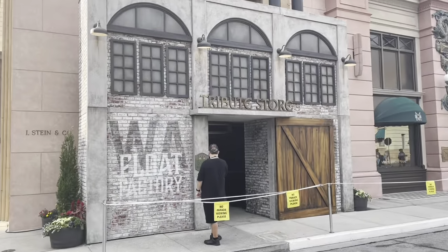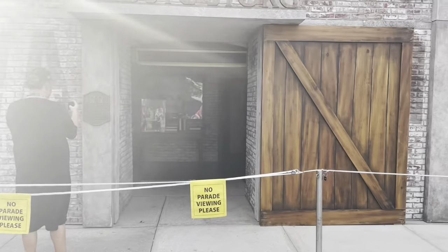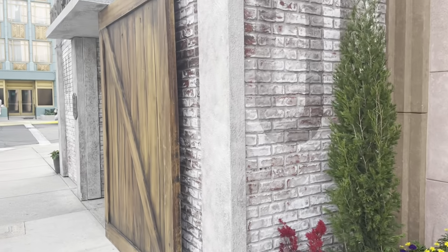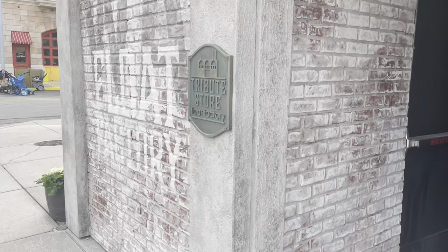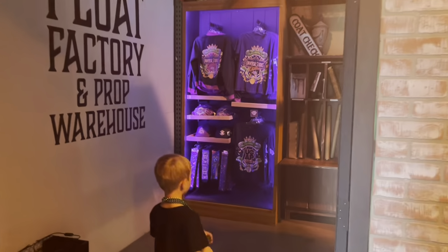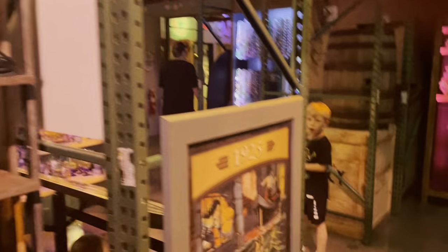So here is the facade of the tribute store. It is made to look like a float factory. So I have a feeling we're gonna be seeing some designs inside of the parade floats that are being used. Tribute store, float factory. Concepts and ideas maybe for floats that are used or were thought about. But all throughout you're going to see the various merchandise that's being sold for Mardi Gras.